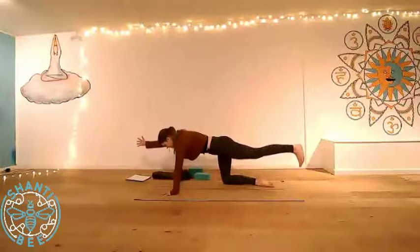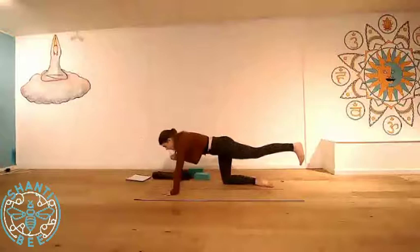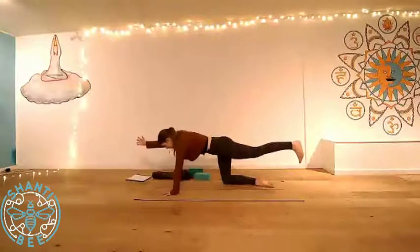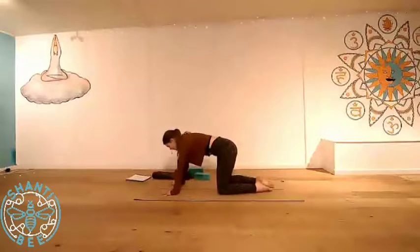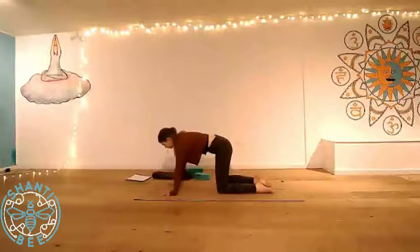So breathing in deeply, exhaling out. So we're working all of the muscles in the back. We're using the glutes, the core. One more breath and release. So having a shake through the hips, you might want to have a shake out through the wrists.